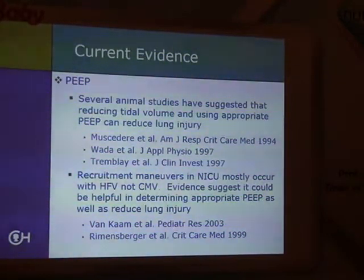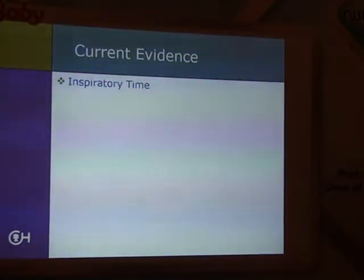Using recruitment maneuvers in the NICU mostly occurs when we're on high-frequency ventilation, not necessarily on conventional mechanical ventilation, but the evidence suggests that it could be very helpful in helping to determine your optimal PEEP, as well as reducing lung injury. And there are two studies that aren't extraordinarily new, one in 1999 and one in 2003, where if we did more recruitment maneuvers more often, it might help us determine what that optimal PEEP level is. Get there sooner instead of continuing over the course of days to increase the PEEP. If we can get to that point sooner, we can reduce some lung injury by getting the lungs open.